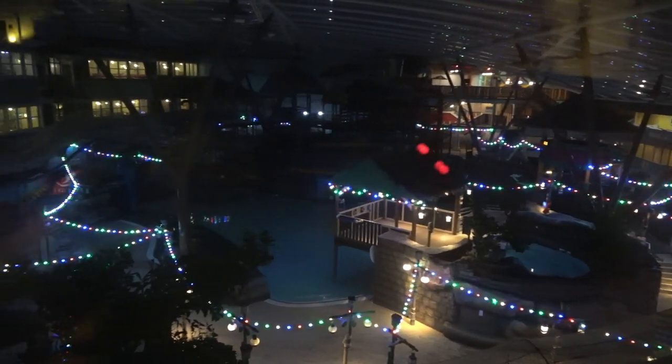Look at the water park, amazing. There's Monster Blaster, which is that slide. And Tom doesn't even know what that is, but yeah, that's that water chute slide. I think that's what it's called. I tried to actually get the name there, but I probably failed.